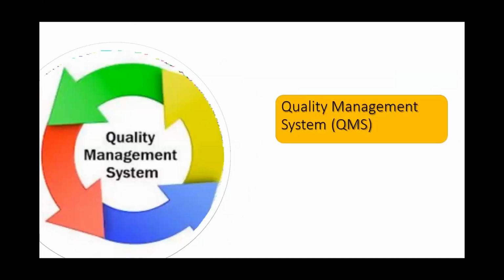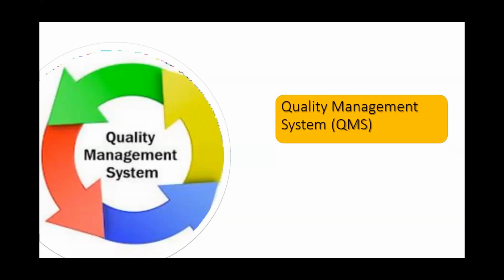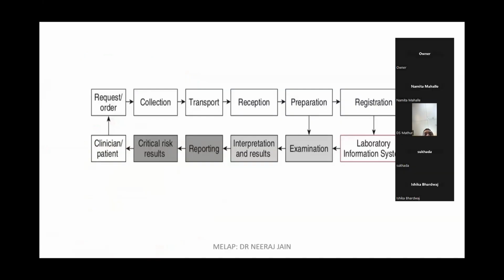So for this, what we have done, we have developed a good quality management system in our laboratory, which is based on the international standard ISO 15189. See, every laboratory has the same sequence of events, whether it is a small laboratory or a large laboratory. But where is the difference? Every laboratory receives requests, collects samples, transports samples, and receives them in the lab. Every laboratory is carrying out the same process.